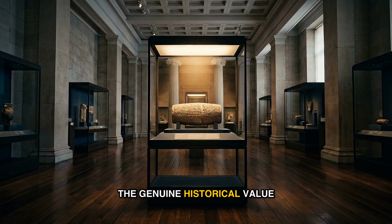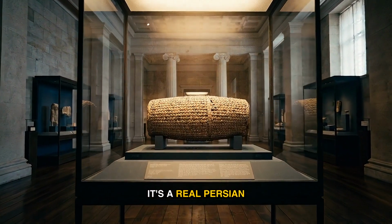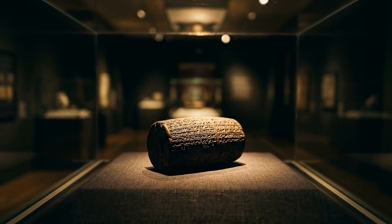The genuine historical value doesn't need the exaggeration. It's a real Persian king's real policy, carved in clay, that outlasted the empire that wrote it.